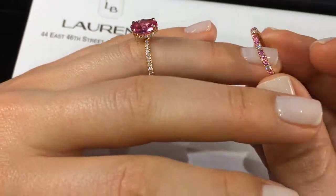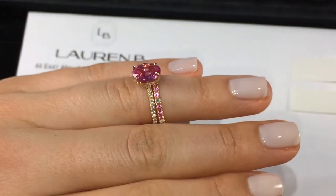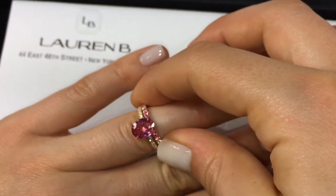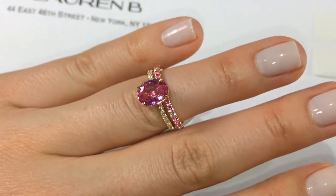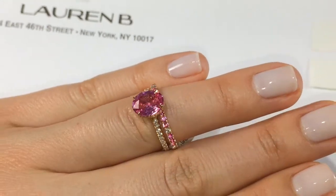You can stack it with a band. And this ring is really ideal for any shape stone. If you follow our Instagram, you've seen this design with every different shape and every different size of stone. It's one of our best rings for really showcasing any stone and placing all of the emphasis on it.